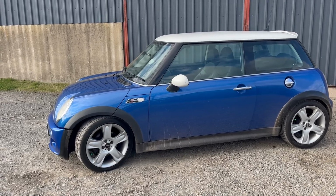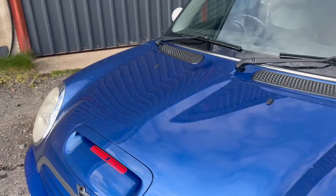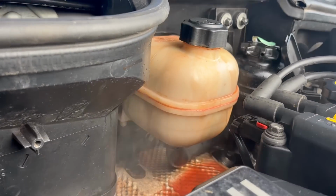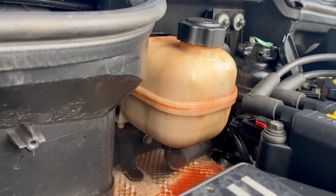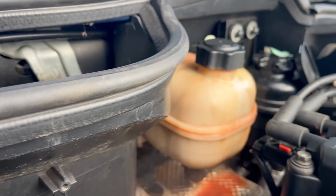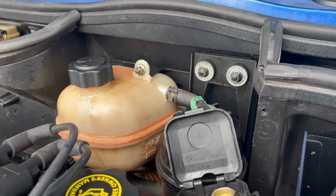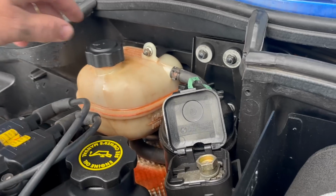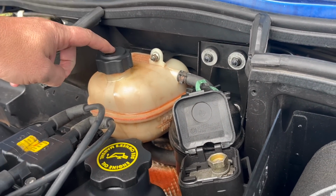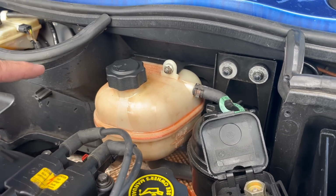Oh no. Hang on a minute. There is smoke coming out of that. Let me get the bonnet popped. Ah, right. It's coolant. I think I fried it. I think what I've done is I've overheated the car and blown the seal on the reservoir, because there's now coolant everywhere. So that's what I was seeing.